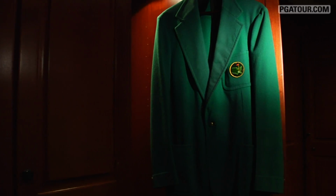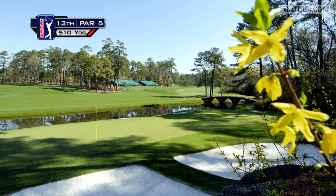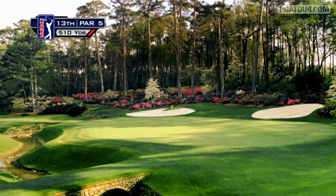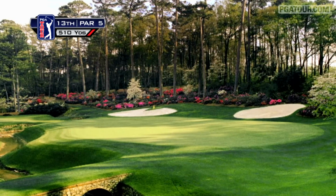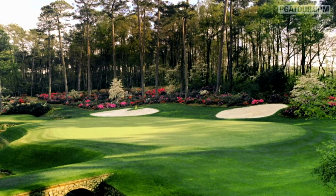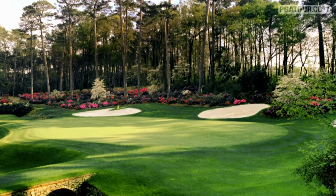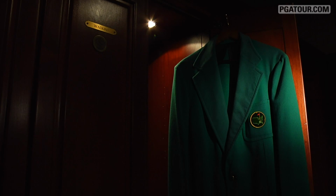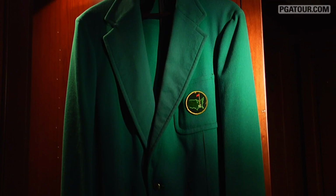Perhaps one of the most famous par 3s in all of golf, it's also the shortest hole at Augusta National. The final hole of the three is the treacherous yet magnificent par 5 13th. Named for the 1,600 azaleas lining the 510-yard landscape, Azalea has witnessed both derailing train wrecks and miraculous escapes. This trio of holes at Augusta National is where the green jacket is won.